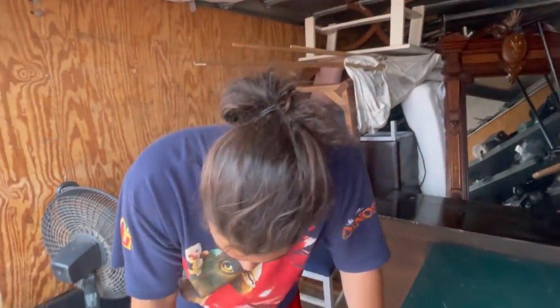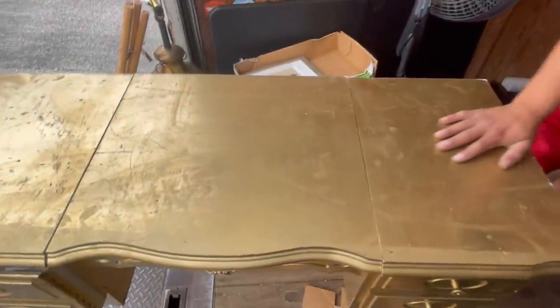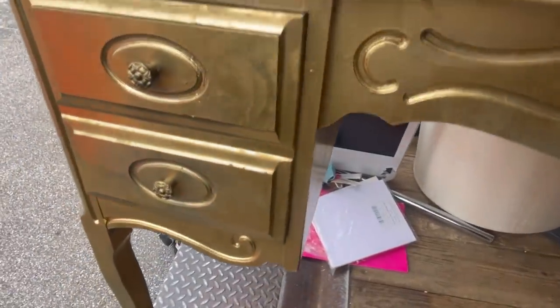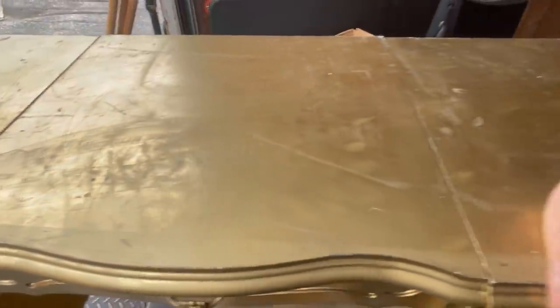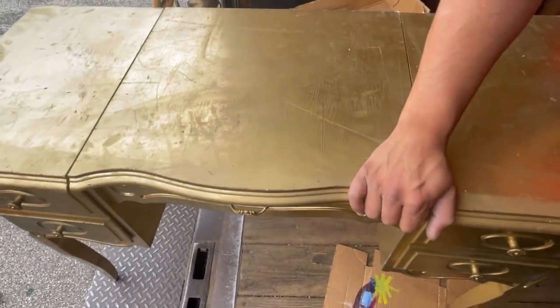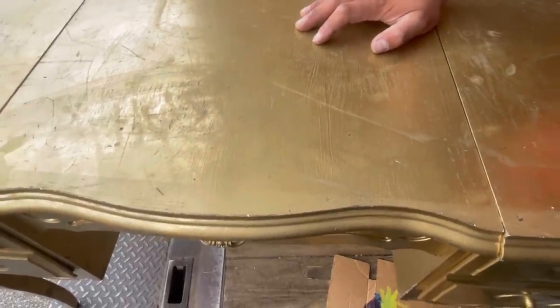This is probably one of my favorite pieces in the whole unit though. It's painted all gold, look at that. Look at the full desk. It's nice, it's really nice. And it's heavy too. When I put it in, it was filled with stuff. So let's check it out and see exactly what it's filled with. Back up a little bit.